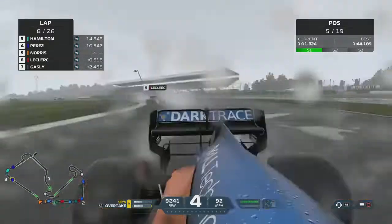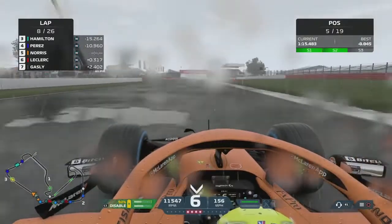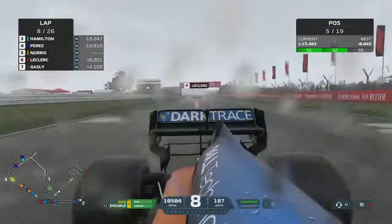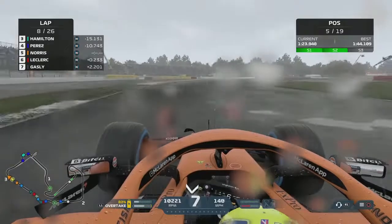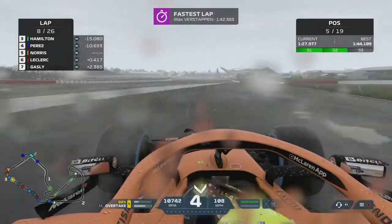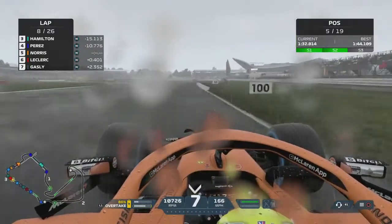Let's see if we can find Giovinazzi. Oh, he's gone anyways. Oh well. So yeah, both Red Bulls and both Mercedes are pulling away from the rest of the pack. Not surprising. But it doesn't look like they're pulling away too much though, because it seems like they're really struggling a little bit with grip.